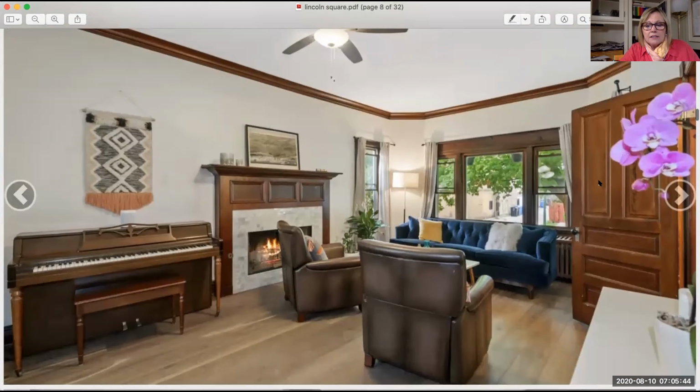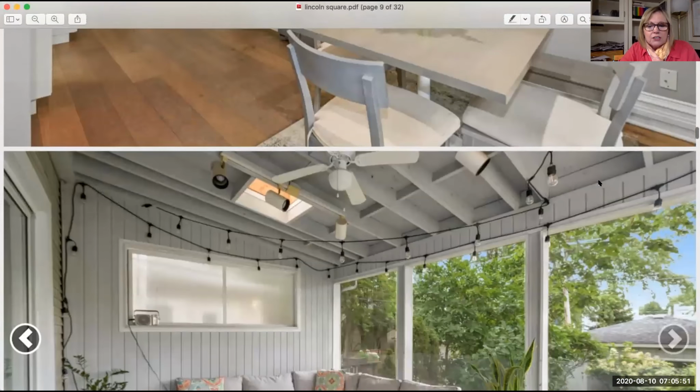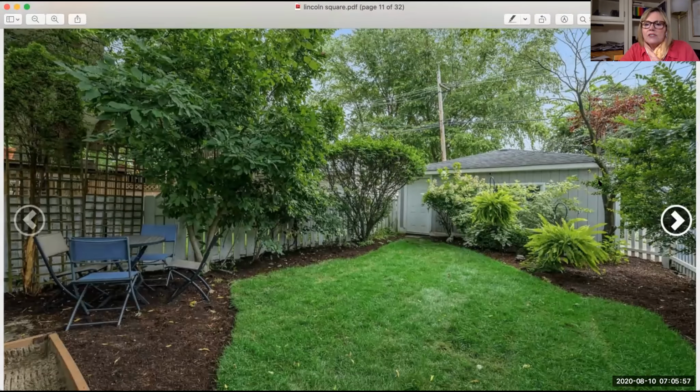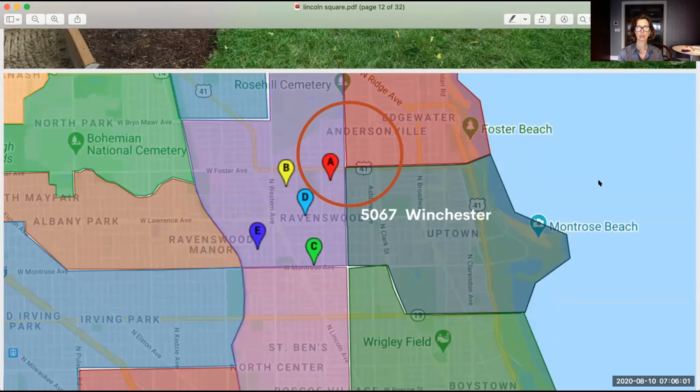Look how cute that is. Totally. Now, look, open kitchen. You've got a cute kitchen. It's in good shape. And I love this cute little back deck. And a little backyard for $675,000, single family home. Okay. Done. Now, next, 5067 Winchester.